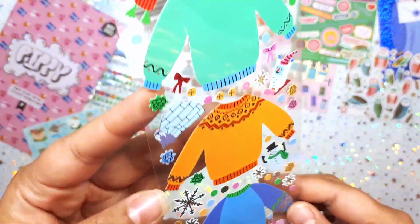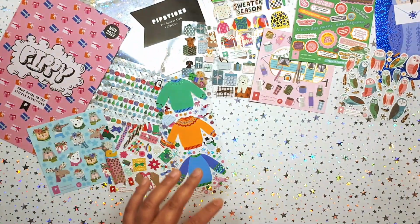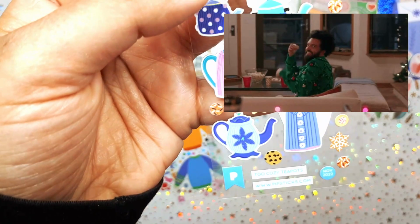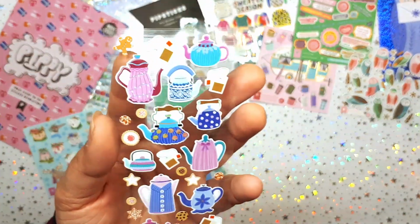It is paired with holographic gold foil, my favorite. And so that's going to be super fun to create. And I love this one as well. I love tea, and it is very cozy to me.